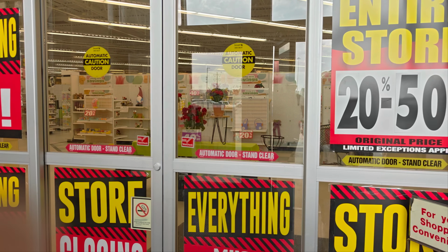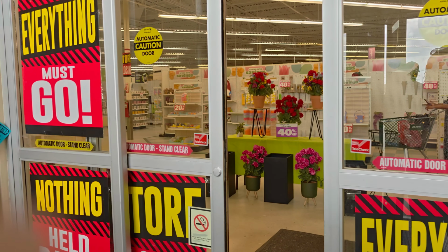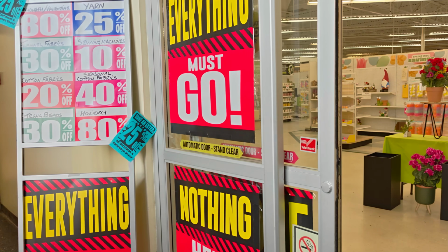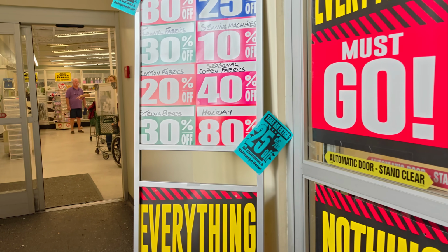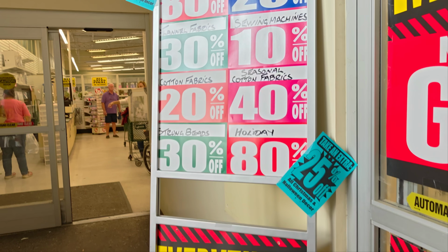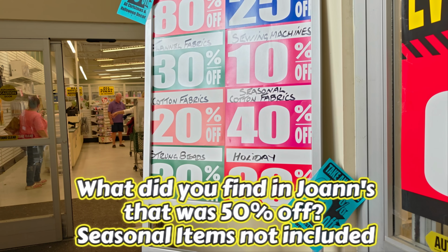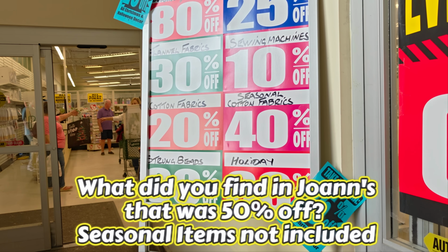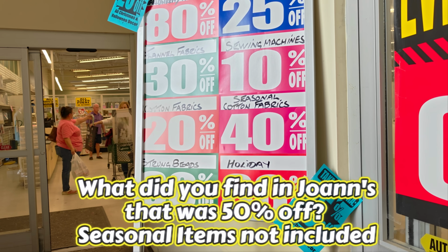So Joann's 50% off what exactly? I mean, the air, the floor, the shelves? What the hell is 50% off? The paper, the signs that it's printed on, because it's not the fabric. It's not the pattern. It's definitely not the notions. So like, what the hell is the 50% off sign? Let me know in the comment section below: what did you find in Joann's this last week that was 50% off? Because I missed it. I couldn't find it.